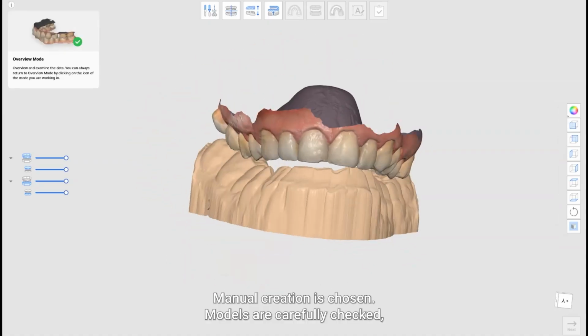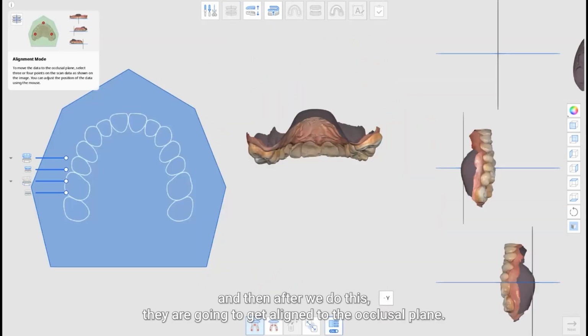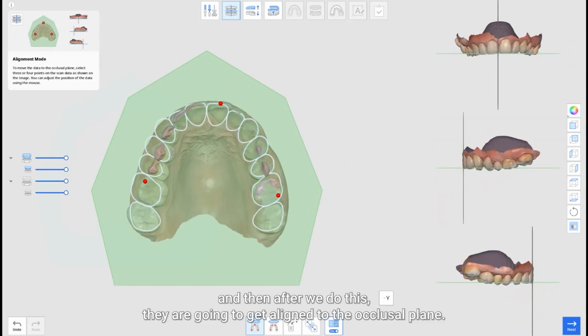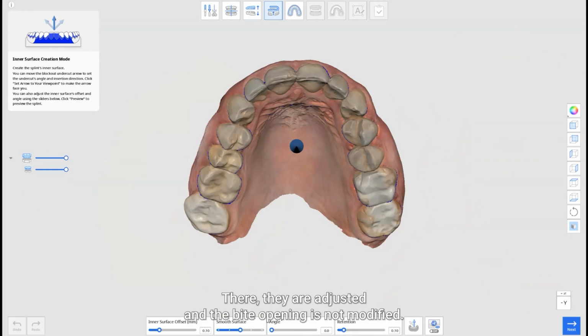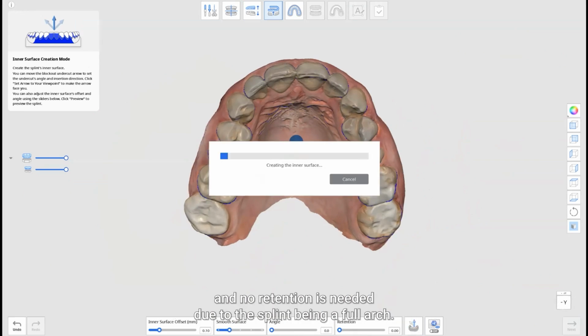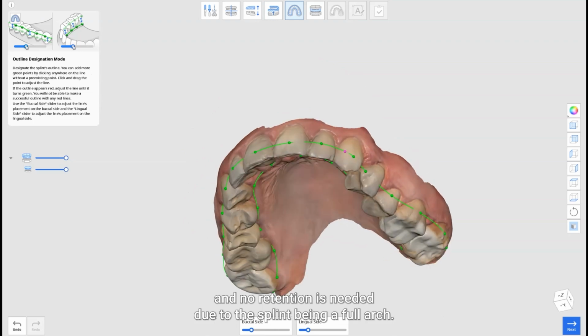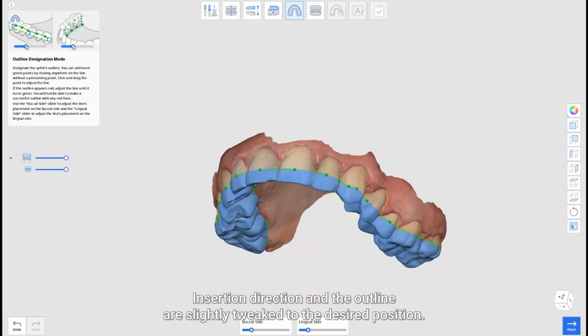Manual creation is chosen, models are carefully checked, and then, after we do this, they are going to get aligned to the occlusal plane, where they are adjusted. Bite opening is not modified, and the inner surface is set to around 100 microns, and no retention is needed due to the splint being a full arch. Insertion direction and the outline are slightly tweaked to the desired position.